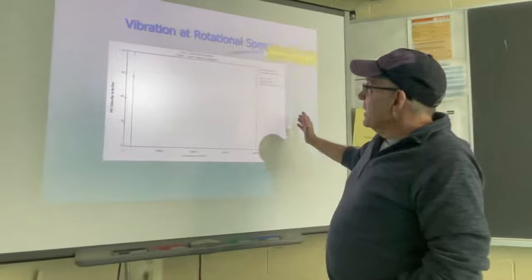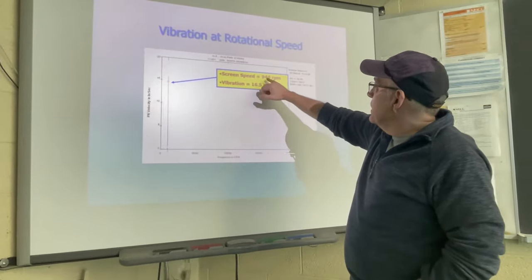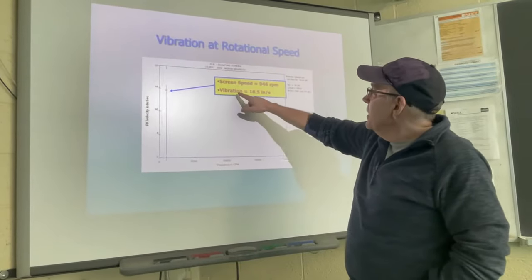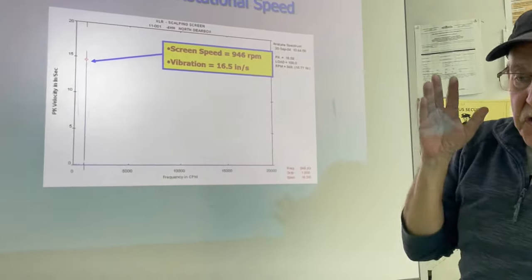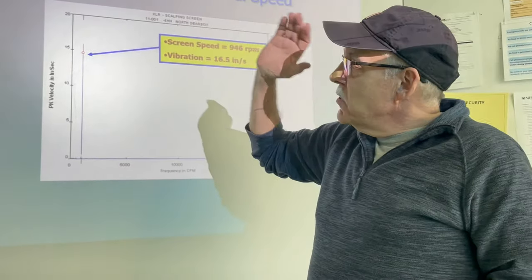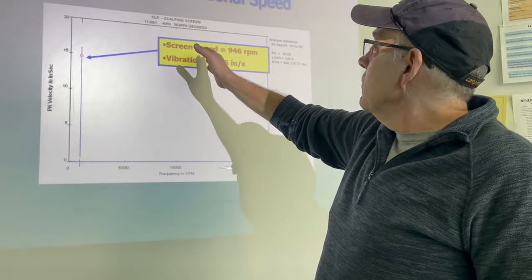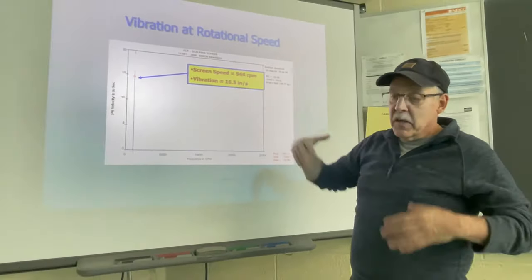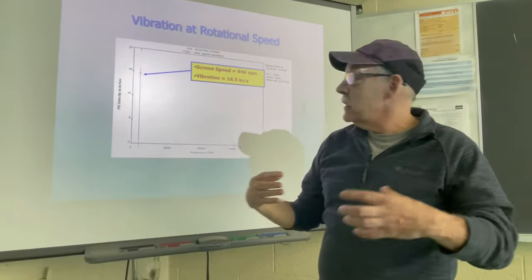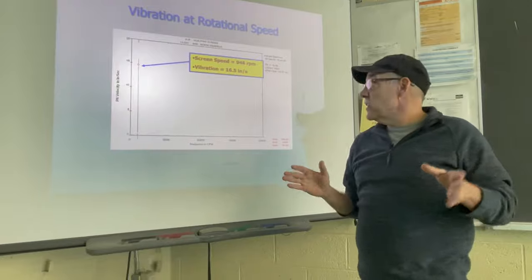So once again, rotational speed. We see screen speed, 946 RPM, vibration 16.5 in/sec. So I told you, this is a shaker screen. If I would normally see that level of vibration on any normal piece of equipment, I would run away screaming, because this thing is ready to blow up. But because this machine is made to shake, that amount of vibration is not really that bad. That's basically what it runs at all the time.